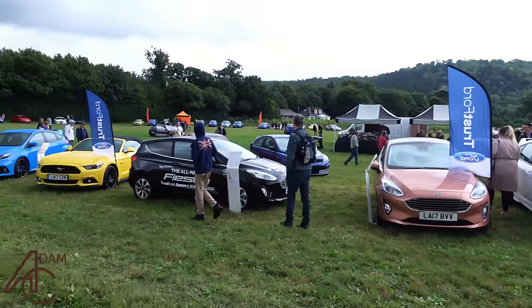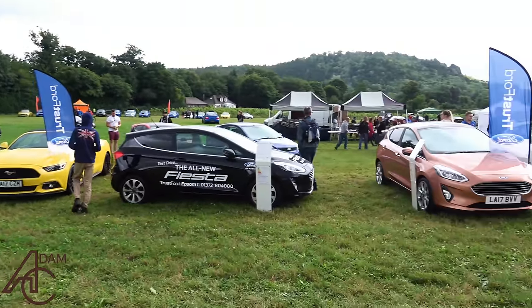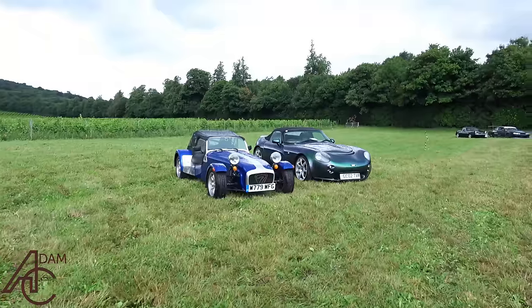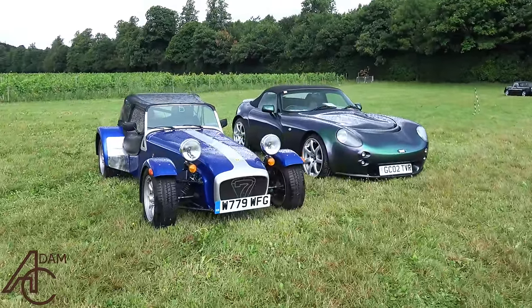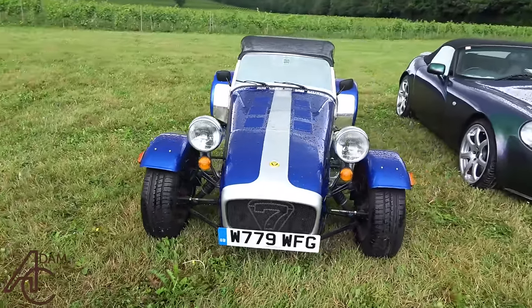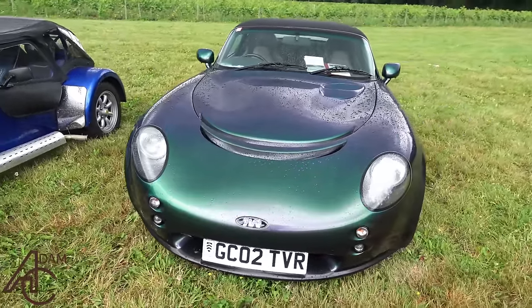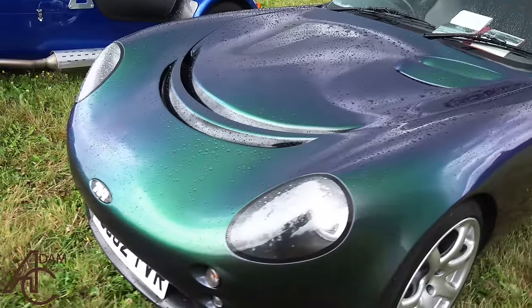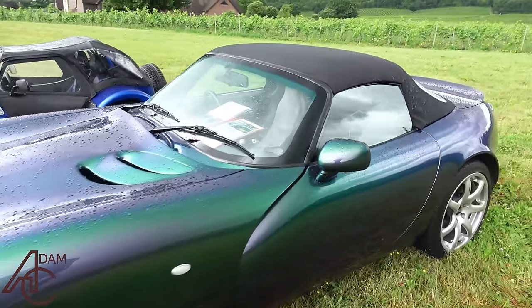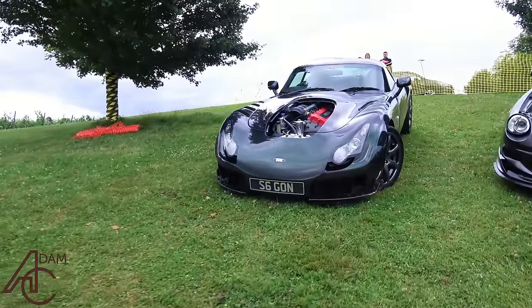Selection of Fords from the Focus RS to the Mustang, the new Fiesta. Wow, here's a nice little section I'm quite fond of. I like a TVR and I could quite like a Caterham, maybe one day. The Tamora does look special in this chameleon paint job. Now, I don't think I trust TVR's handbrakes this much, so I hope he's left it in gear.